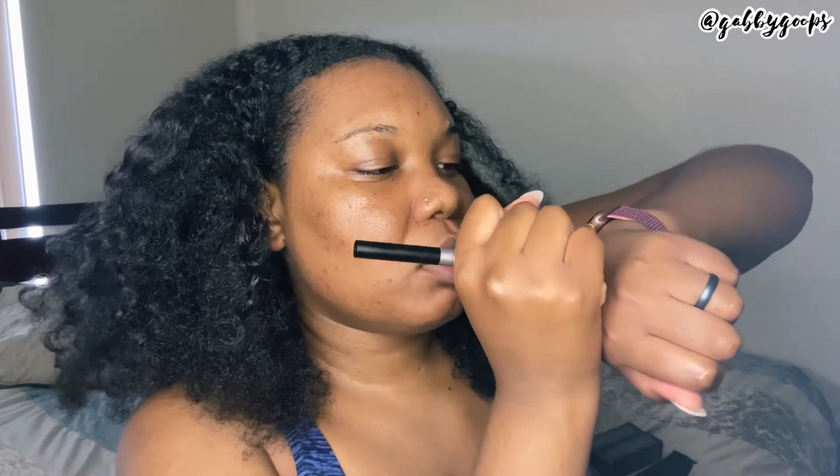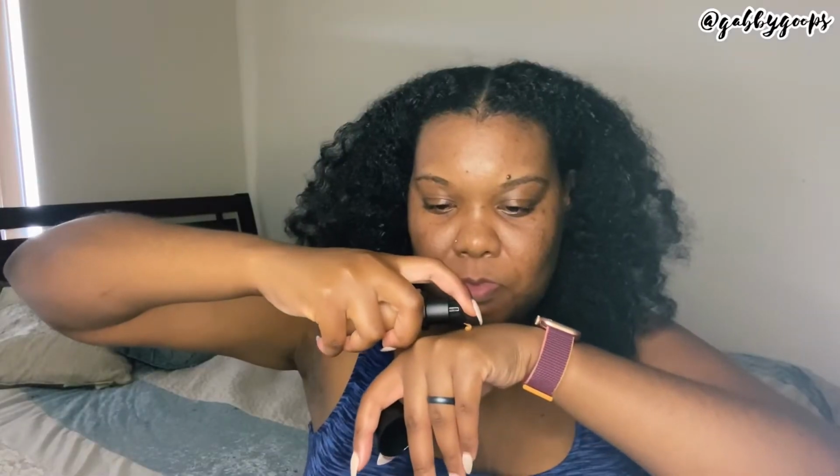Their eyeliner is so cool. One side is liquid and then the other side is gel. Okay, so let it dry. Okay, and I'm just gonna use my finger.